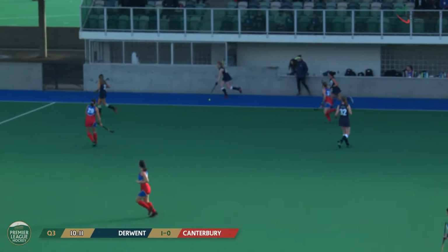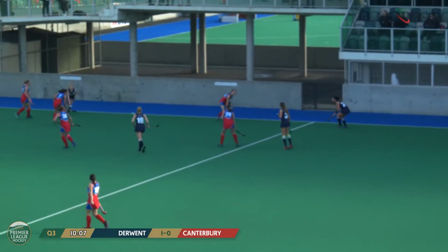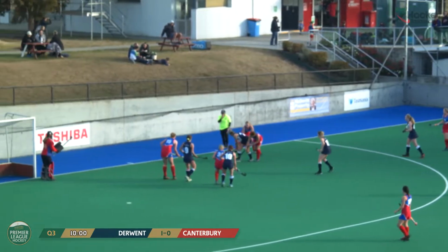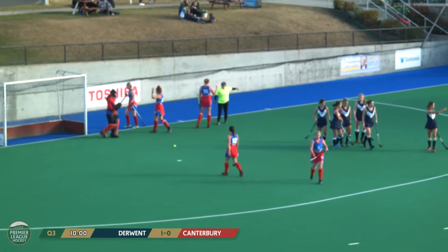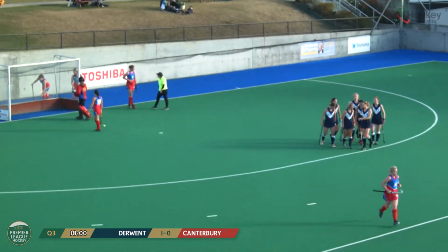But good signs here for Derwent. There's a lot of runners in support when they go forward. And Molly Hayes again opts to go left to right, which is a fantastic move. Past Beard and a really strong carrying of the ball there from Molly Hayes has seen Derwent earn their third penalty corner. I think they've got one in every quarter now, Scotty.